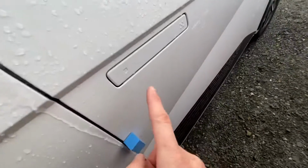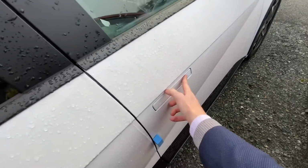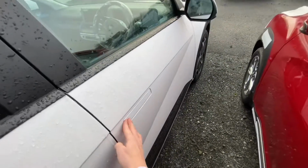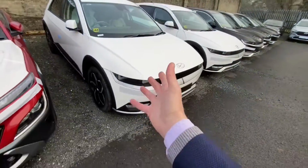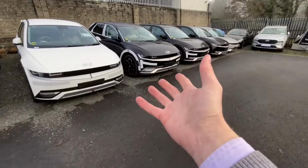This one here, however, if you see there's a little indentation here, if I press that inwards, you can hear the click and now I can get into the car. I haven't touched anything in terms of the key fob. And if I want to lock it, again, I just push along here and it locks in. So that would be standard in Ireland for Executive, Executive Plus down there, the black one, and the Premium, the third one over here as well.